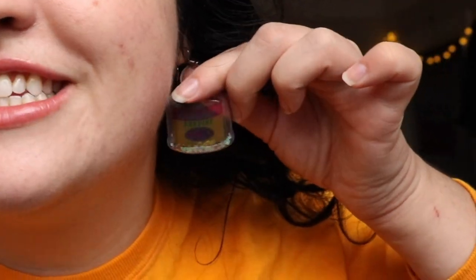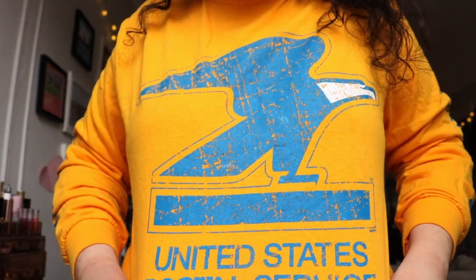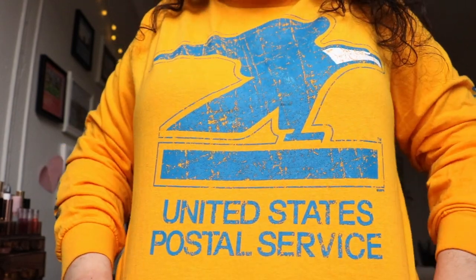Happy freaking New Year. I'm wearing one of my favorite pairs of earrings today. These are my little can of sardine earrings. I think they are so, so funny. They look like little cans of sardines. They are from Shop Cloche, one of my favorite earring brands. I love them so much. Also, I don't know if you noticed, but I am, well, why would you? Because I didn't show you till now, but I'm wearing my post office shirt.